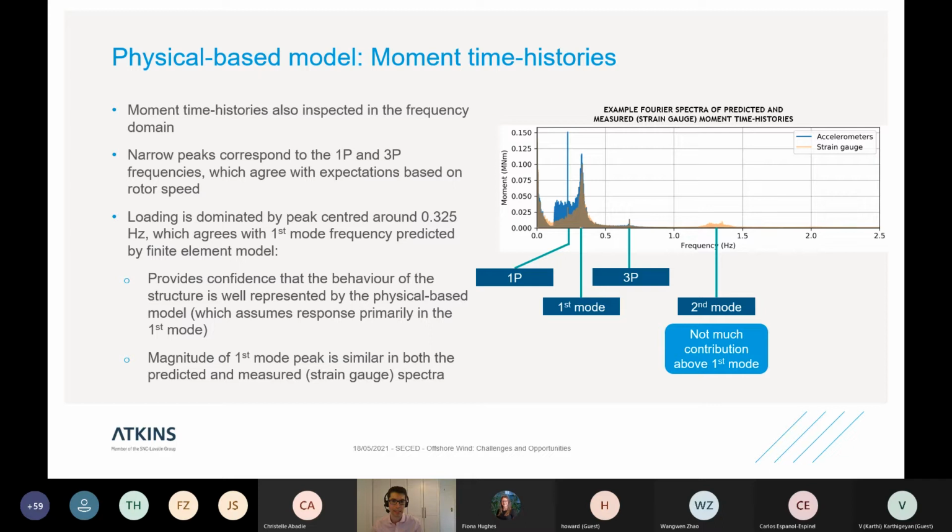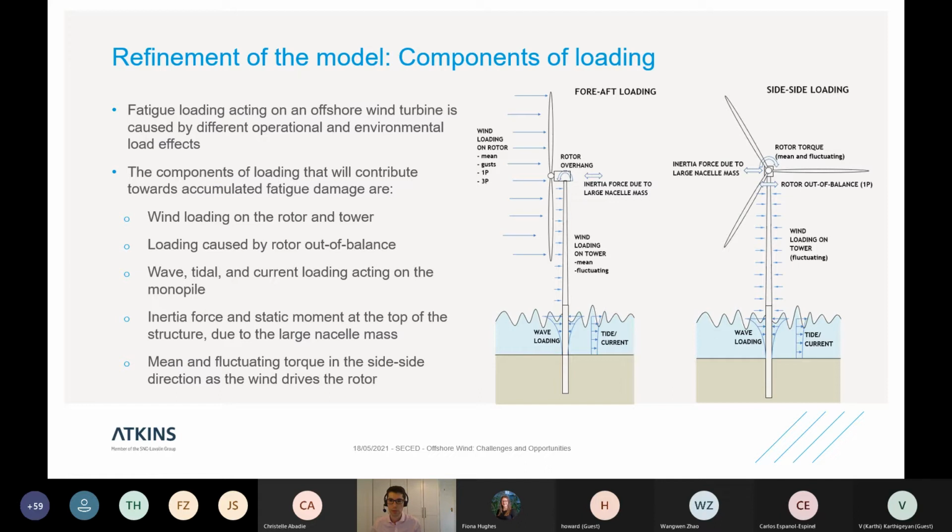So beyond this initial two-step procedure, we looked at refining the physical base model by considering the actual fatigue loading on an offshore wind turbine, considering the fact that actual fatigue loading is caused by several different operational and environmental loads. So we have wind loading on the rotor and tower. I'll skip over these because I think I've overrun slightly.